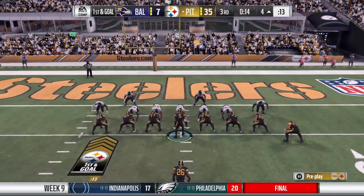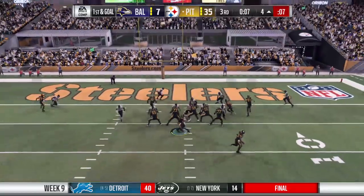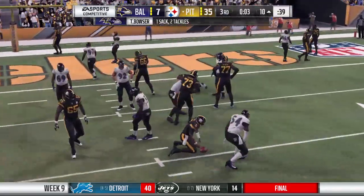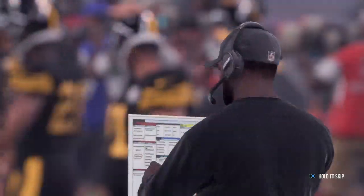Here we go. Here's Dobbs to throw. Under pressure, down he goes. Sacked at the 10. Tyus Bowser leading the surge there. He drops him for a loss of 6.